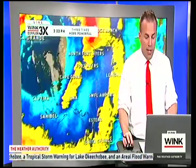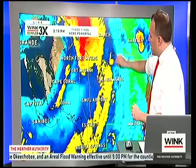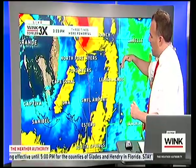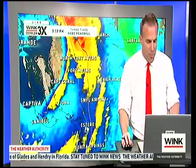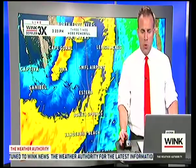Okay, now let's analyze some of the wind speeds that we have. Oh, and also for my viewers around Buckingham, Lehigh Acres, this is an extension of one of the strong portions of the eye wall. It's working its way down towards Bonita and Estero. Your winds are going to be picking up significantly as that is filtering in towards Vanderbilt Beach.